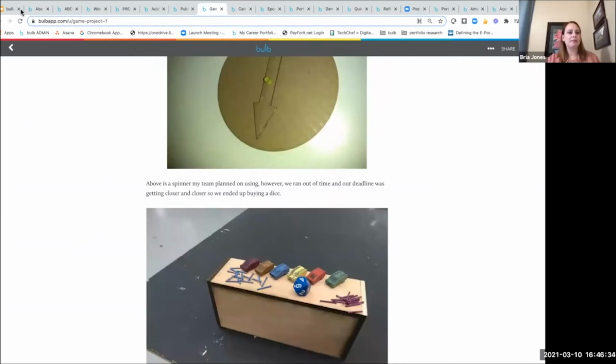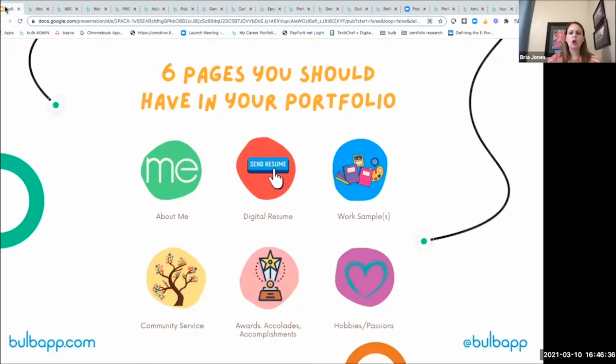All righty. So hopefully that starts to give you a feel of what it's like to include work samples in your portfolio. And again, we have a lot of templates and resources that help you figure out the best ways to display your work, because each piece may look slightly different based on how you approached it and how you really want to talk about it.